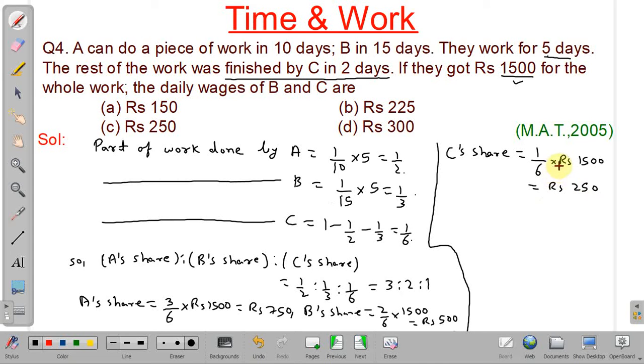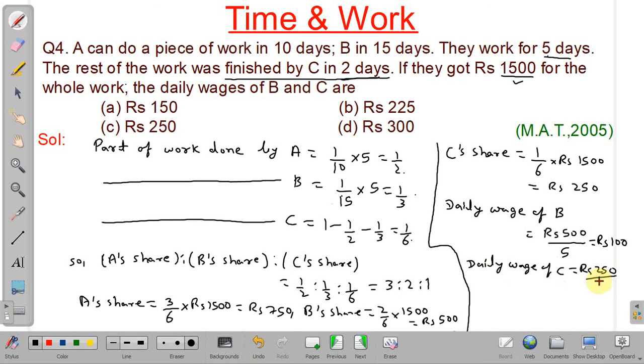Okay. Now if we see, B has worked for 5 days and C has worked for 2 days. And we have to find the daily wages of B and C. So the daily wage of B will be equal to the total amount B has received, that is 500, divided by the number of days worked by him, that is 5. So it will be rupees 100. Similarly, the daily wage of C will be the total amount received, 250, divided by the number of days worked, 2. So it is rupees 125.